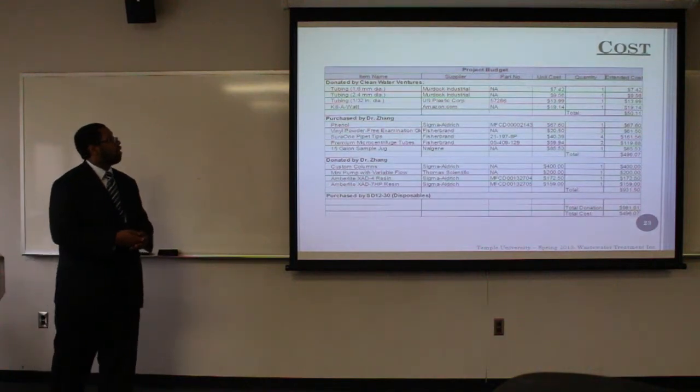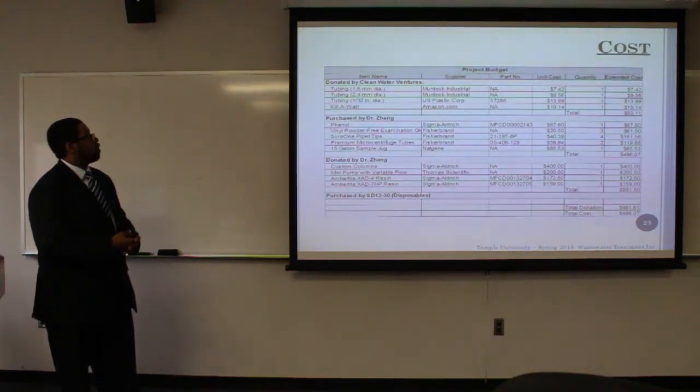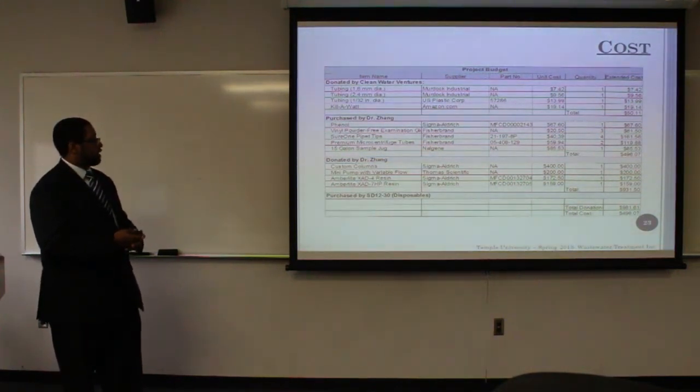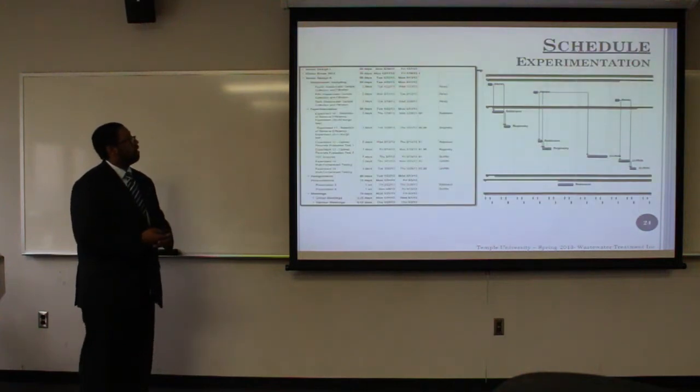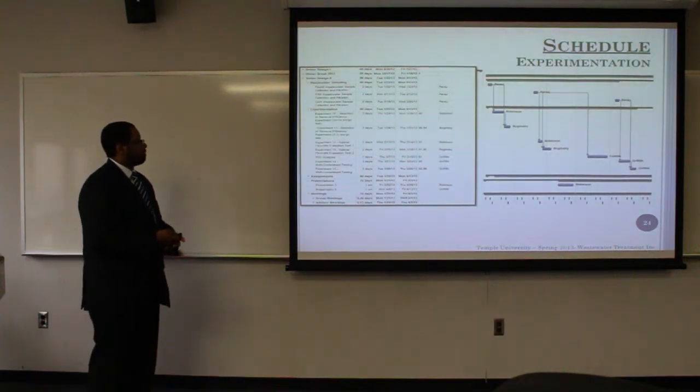Here is a cost and project budget sheet, which you can also find on our website, showing that many of the items we used were donated by Clean Water Ventures as well as Dr. Zhang. Also, here's our schedule and experimentation, where you can see some of the recent experiments we performed in this section.